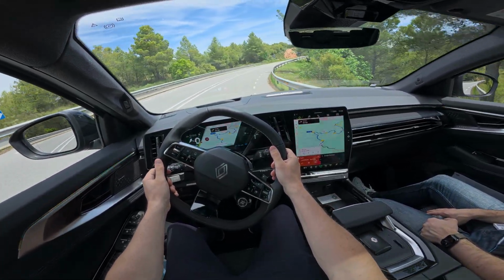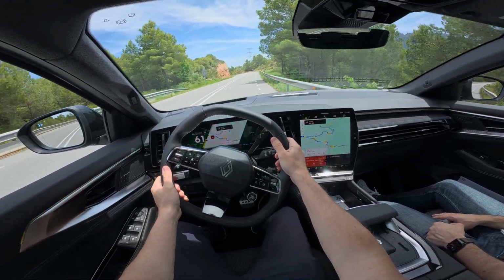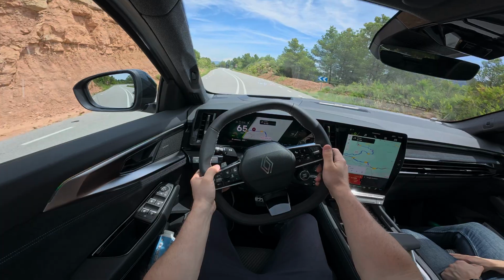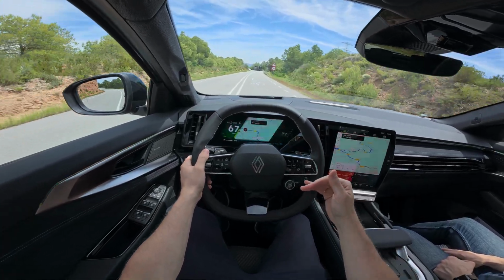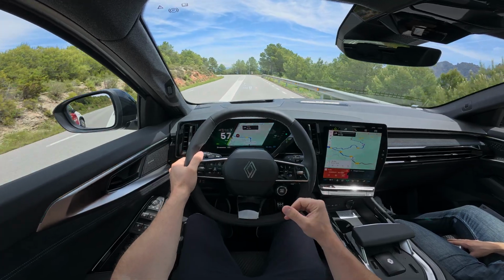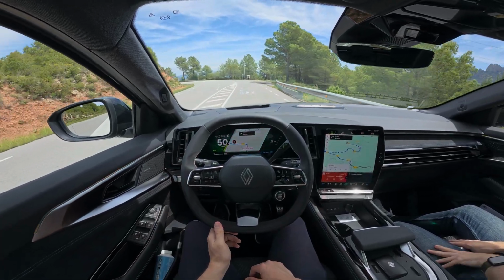Brakes and pedal: the regenerative brake and physical brake seem to catch pretty well when you brake. The transition between those two is pretty smooth. Anyway guys, I think that was all.